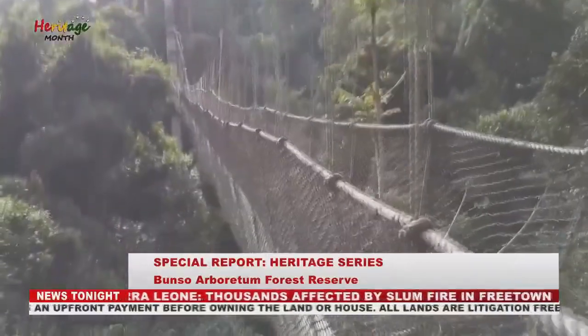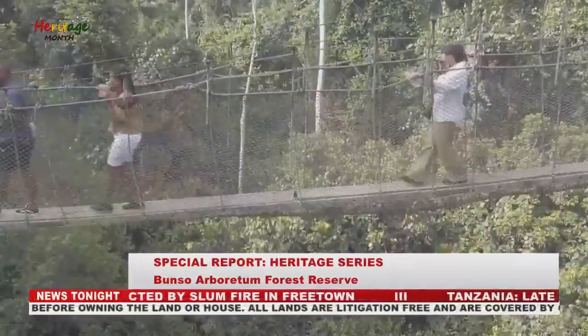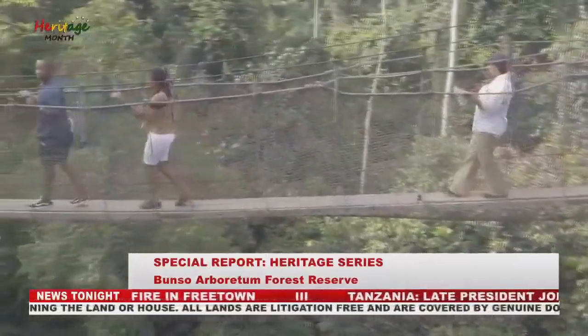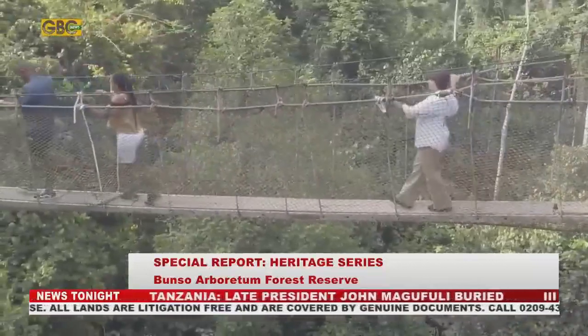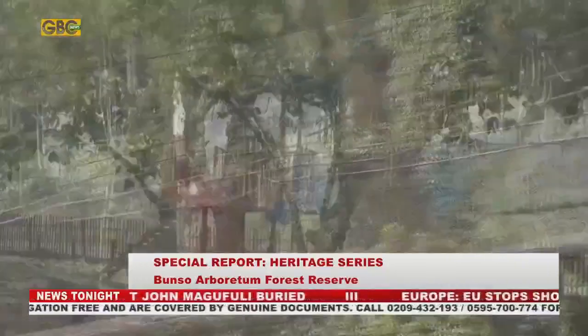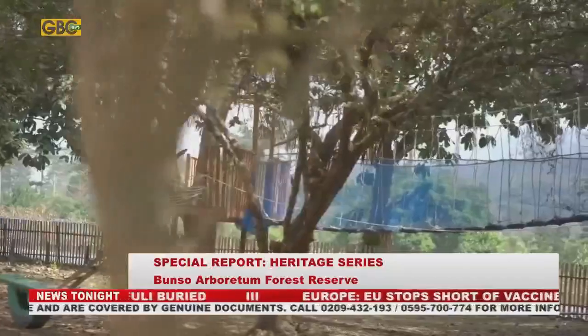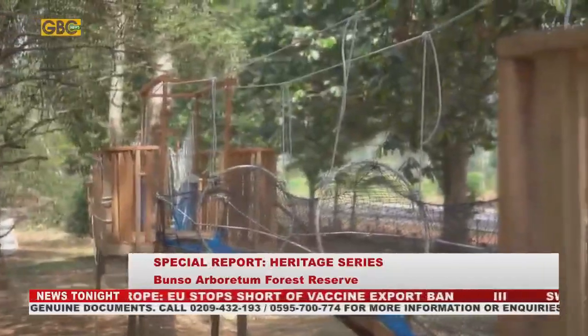The Kakum National Park is the only park in Africa with a canopy walkway stretching 350 meters or 1,150 feet long and connecting 7 treetops. The Bonsu Arboretum has a canopy walkway for adults as well as a children's park.